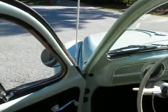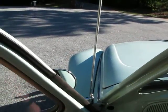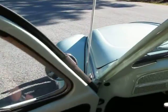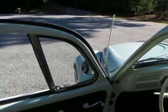Now these vehicles do have a tendency to scratch the windows when you roll them up and down, and unfortunately there are a few scratches on the window. Rolls up and down pretty easily. It's a little bit stiff, but it rolls up and down easily. Like I said, all the glass is in really good shape.